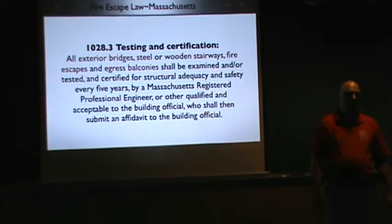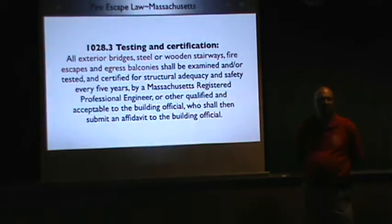The problem for us is we could get a document from an owner who worked with the city and followed everything, and an individual acceptable to the building official signed off. Then we get that piece of paper. Barring something that we can see and say, based on that, I'm rejecting this piece of paper, generally, we're accepting that piece of paper. Right. Because the law allows someone acceptable to the building official. And submit an affidavit, correct.